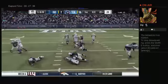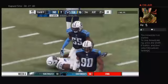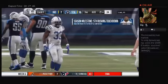They'll run it now with Turbin. And maybe a measure of revenge there. He's had his way in this one, but this time they get him behind the line. It'll be a loss of 1, and it'll be 2nd and 11.